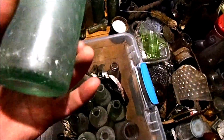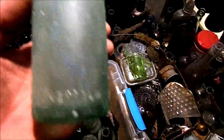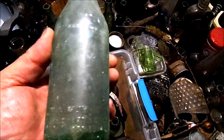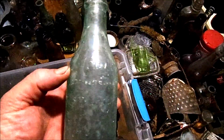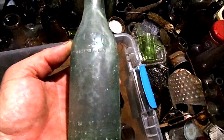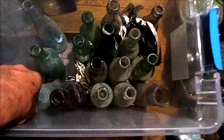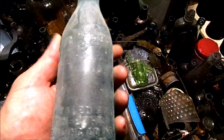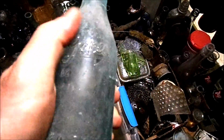So what do we got here? We got a straight-sided Coke, machine made. It's from Norfolk, Virginia, which is about the most common one in the entire country, and the embossing's not even sharp and it's all scuzzy. So that's why I only wanted to pay $2 apiece for them. Although after I tumble it, I'll probably get $15. Okay, we got a Gingera. These bottles are really dusty. I don't know what happened.